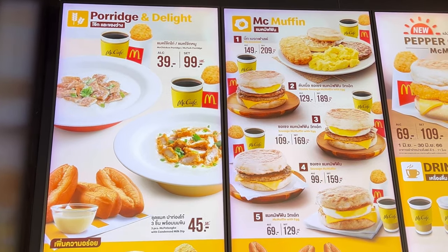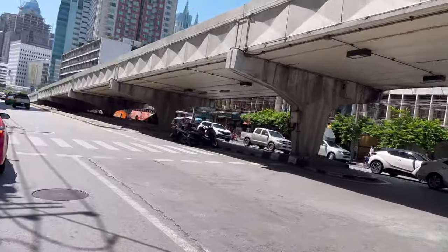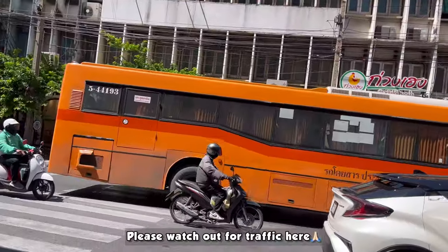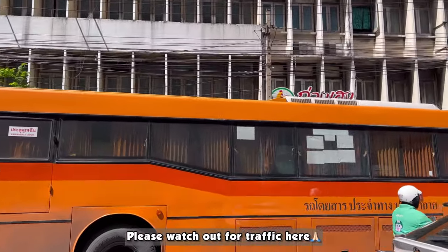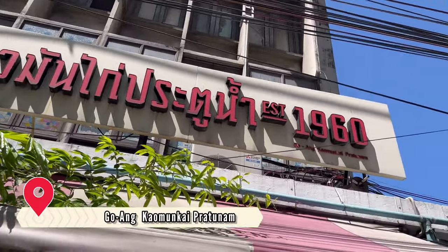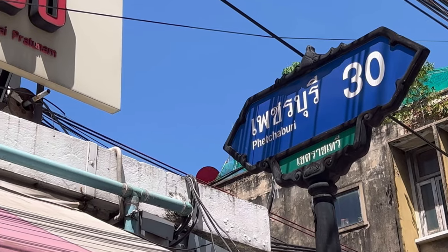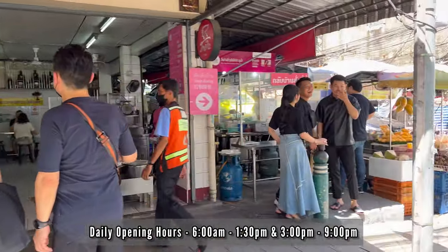McChicken porridge, McPork porridge. So you have to cross the road. I think there's a zebra crossing over here. Cross this way. And the chicken rice shop is just ahead. So this is definitely the place, guys. This one, 1960. At this soy, Pechaburi, 30. All waiting to get in.